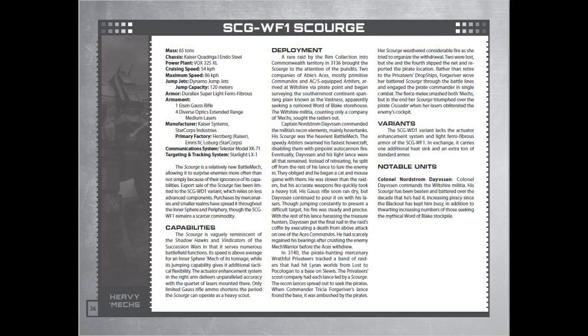And the next unit would be the Scourge. And again, you see you've got the alphanumeric designation, so you know that it's an Inner Sphere battle mech. I'm trying to write it up as a blend between the Shadowhawk and the Vindicator. I mentioned Abel's Aces, so that is a nod to the previous work I did writing Periphery sourcebook chapters. And then down in the bottom of the deployment, I've got a pirate hunting mercenary band. So that's, again, leaning on all the mercenary information I've written.